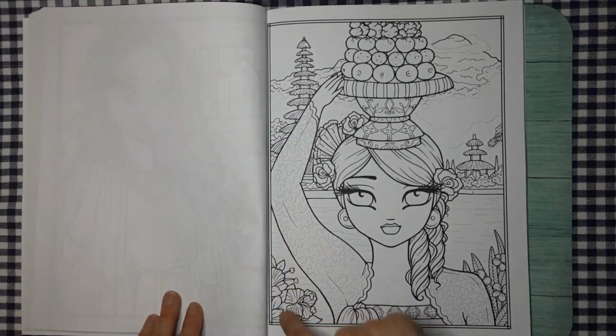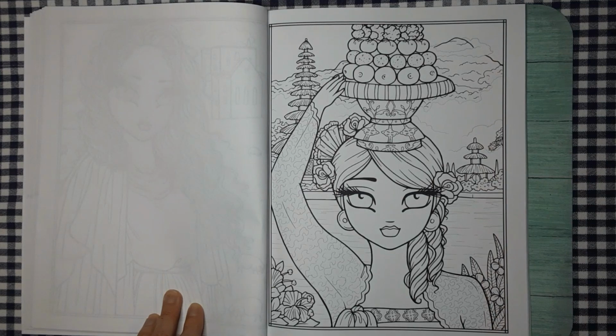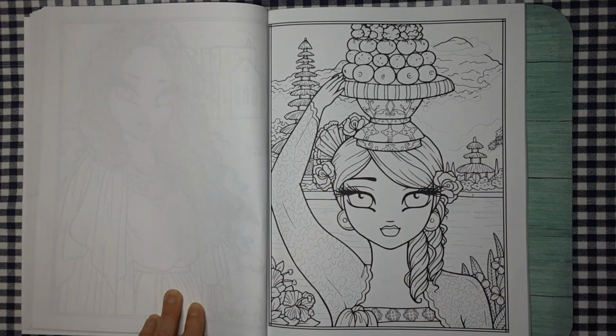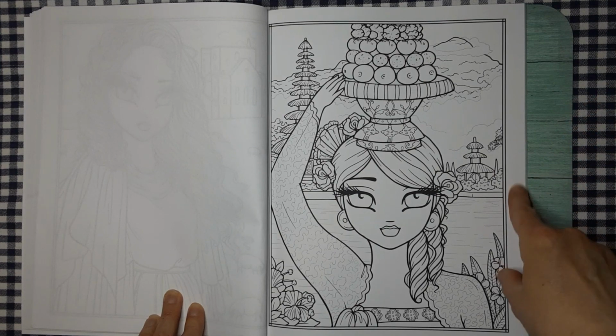No rainbow anymore, but you still get a little bit of the castle and some of the countryside behind her. I also like that Hannah's pages have a border around them. For some reason, I love pages with borders. I do not like when images go right off the page because it's hard to color way on the edge.